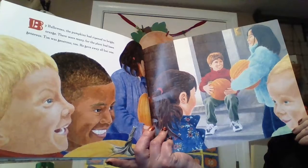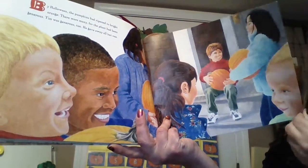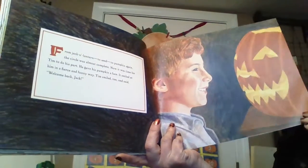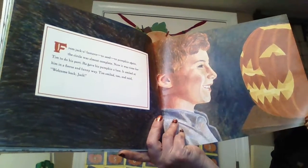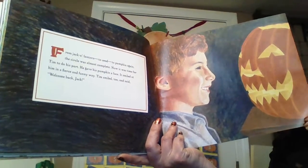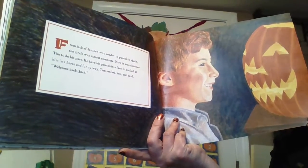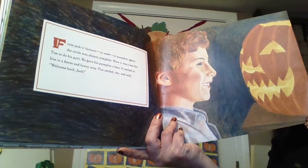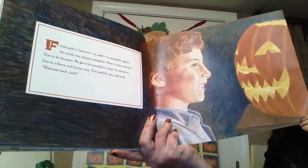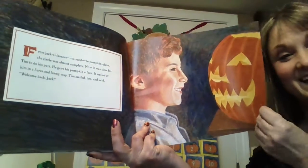Tim was generous too. He gave away all but one of the pumpkins. From jack-o'-lantern to seed to pumpkin again, the circle was almost complete. Now it was time for Tim to do his part. He gave his pumpkin a face. It smiled at him in a fierce and funny way. Tim smiled too and said, "Welcome back, Jack."